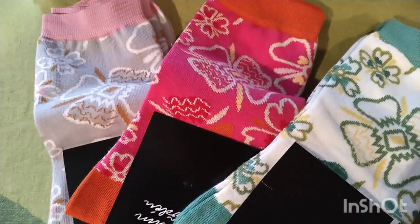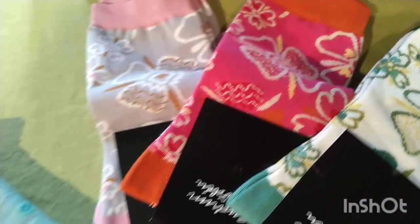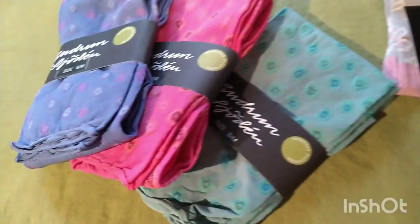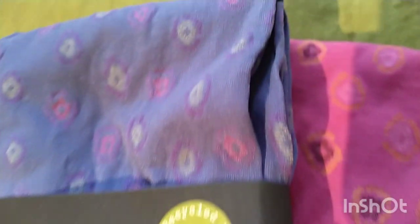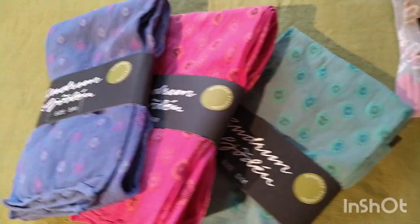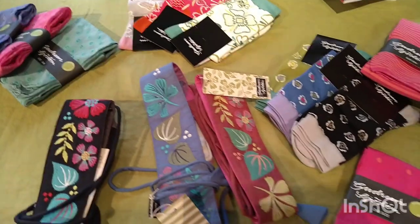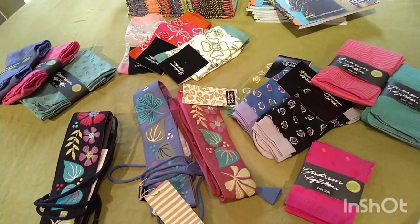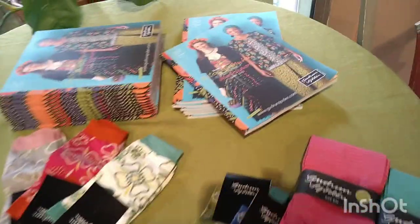And these are more socks, so they're always organic, and they come in small, medium, large, extra large. And then these are other tights, footless tights, so we call them leggings, but they're footless tights with the little circles pattern. And they go up to the XL, from small to XL. So they're really nice and soft, so I do like them very much.